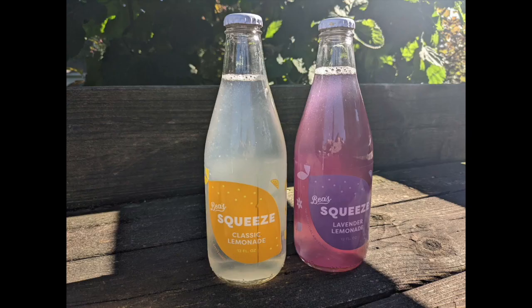Okay, moving on into the market, I was looking around and picked up some Calder's Dairy butter, which is a treat. And then also some Bees Squeeze lemonade, which is from Detroit. They have different flavors. I got the classic lemonade and also lavender, which was really good. They've also got a rose, which I'm looking forward to trying at some point. But those were also just lovely additions to our dinner.